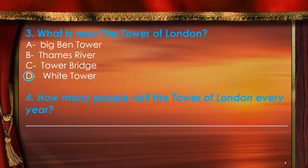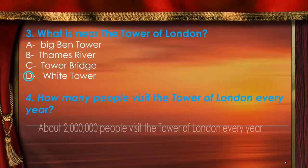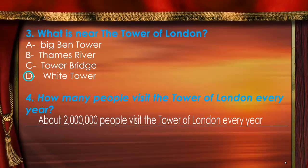Question number 4. How many people visit the Tower of London every year? This question has no options. You have to pick out the answer from the text. So you have to reread the text again and choose the right answer. The right answer is about 2 million people visit the Tower of London every year.